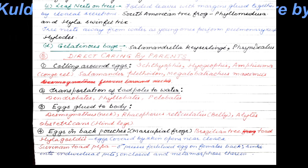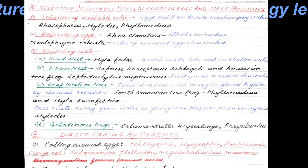Eggs covered by skin, which opens near the cloaca. In the Surinam toad Pipa, the male presses fertilized eggs on the female's back, and this pressure sinks the egg into her skin. Pits are created. Thereafter they get enclosed and metamorphosis happens inside them.